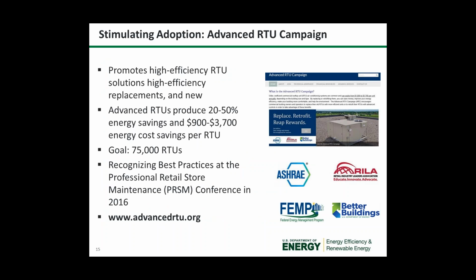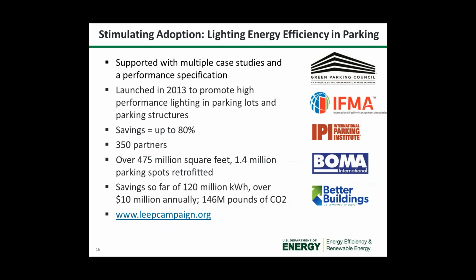It's been very successful. And then finally, the LEAP campaign, Lighting Energy Efficiency in Parking, which is just coming to an end this year. Well, not coming to an end, I shouldn't say that. It's moving on from Department of Energy and going to be taken over by Green Parking Council to keep this information available, to keep the recognition going, and make those experts available for more learning.